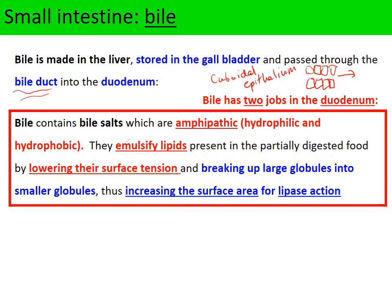Now the bile has a number of properties. It's called amphipathic. So the molecule, the bile salts, are both hydrophilic on one side and hydrophobic on the other side, and that's why they can emulsify big droplets of oils and fats into thousands of tiny little droplets. So emulsification of oil droplets is the result of bile or bile salts. That increases the surface area because we get thousands of smaller little oil droplets as opposed to a larger big droplet. So we've got a much bigger surface area.